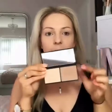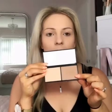I really struggled for a long time to find a contour that didn't have a lot of shimmer in it for the base contour, and this one is just perfect. I actually use this one. I don't really use this highlighter. I use a different highlighter, which you will see in a minute. And I just use this brush. I think it was a real cheap one from Primark, but it works wonders. So yeah, literally just dab that in there like so.